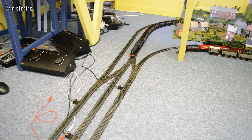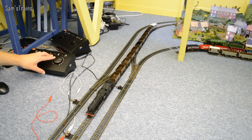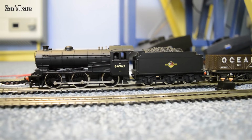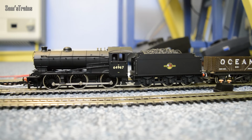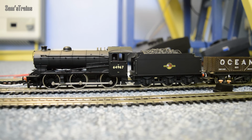Alright, that should just about do it for now then. I'll slow her down there, bring her to a stop for you. And there's a little close-up of her, the J39. I really do like this one, and I've had a few requests to review this one, so I will be doing that at some point. But for now, let's move on to the third loco of the day, which is another one of my real favourites.